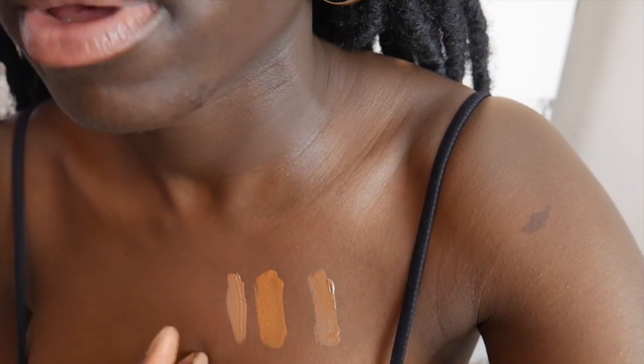So let's see how it plays out on the face. Okay, so I'm going in with C15 and I'm going to dot that on one side of my face and work side by side, because apparently these dry really quickly according to the lady in the shop. So let's get started. I don't know why I keep on saying let's get started. I've said that at least 3 times.